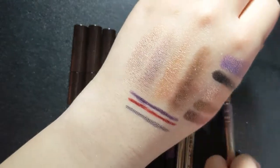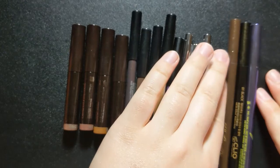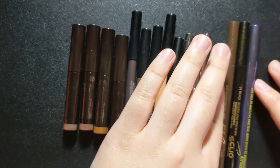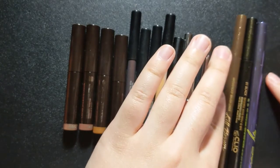And finally, I have my liquid liner. If I have to choose between applying liquid liner or applying mascara because I only have a few seconds left in my makeup routine, I always go for liquid liner.